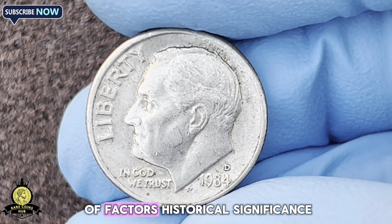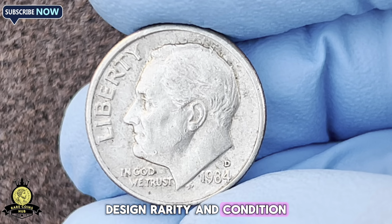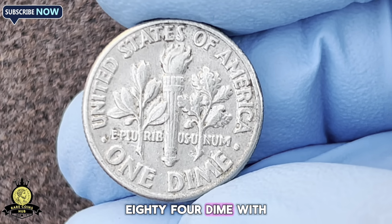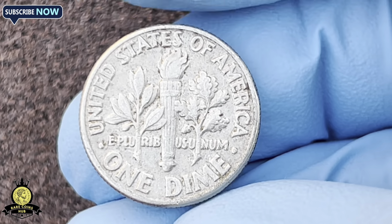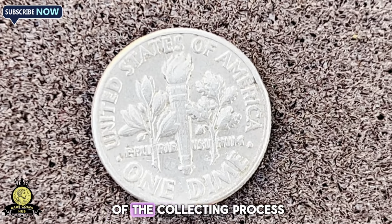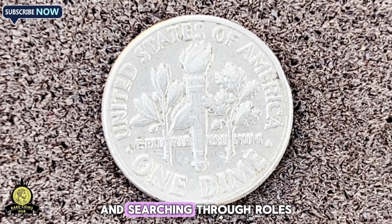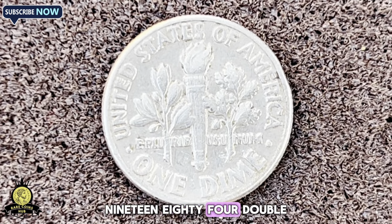It is a combination of factors, historical significance, design, rarity, and condition, that has led to the remarkable value of the 1984 dime. For collectors, finding a 1984 dime with the double die error in mint condition is like finding a hidden treasure. As with many rare coins, the hunt for these dimes is a thrilling part of the collecting process. Some collectors spend years scouring coin shops, attending auctions, and searching through rolls of coins, all in the hopes of finding that elusive 1984 double die dime.